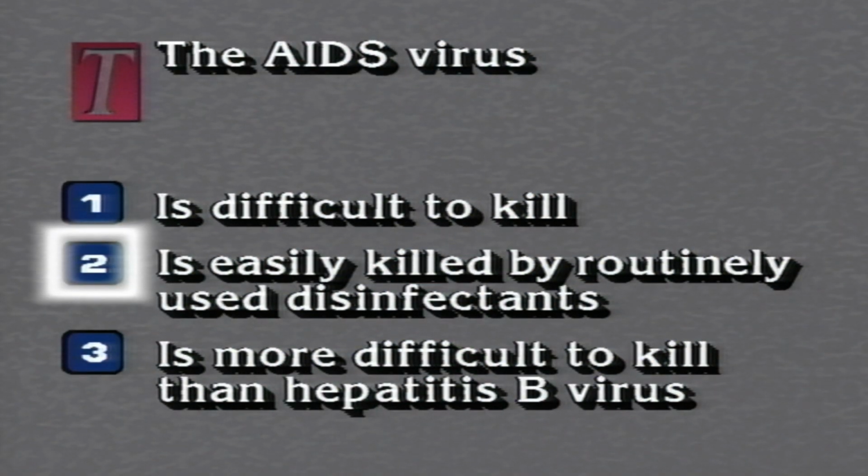Correct. The AIDS virus is fragile and easily killed by routinely used disinfectants. Let's review this information. The AIDS virus is fragile and easier to kill than the hepatitis B virus. It is easily killed by routine hospital disinfectants or household bleach.